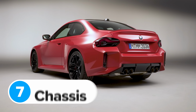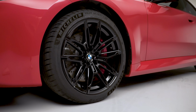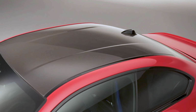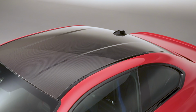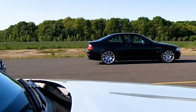BMW has fitted plenty of chassis bracing to the new M2 to make sure it's stiffer than the standard 2 Series Coupe. There are new metal rods connecting the suspension strut towers to the bulkhead, and you get extra metal sheets called shear panels underneath the front and rear subframes. The M2 also has extra metal bracing around the rear windscreen pillars and under the boot floor. This will sound good to anyone who had an old E46 M3. Those had a reputation for cracks forming in the boot floors and rear subframe mounts.